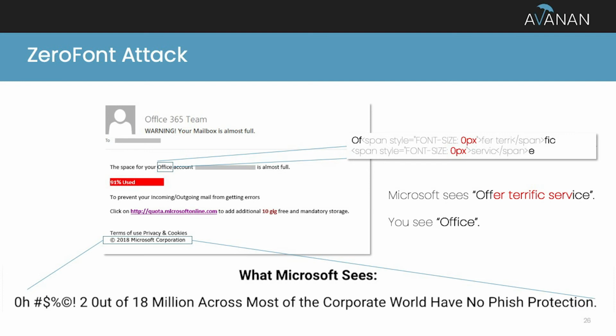Again, this was something that was only targeting Microsoft. This is why we see this many attacks. They implemented a natural language engine to look for stuff exactly like this, but I just saw this in a customer's environment last week, so I don't know if they've figured something new out, but it was still getting through.